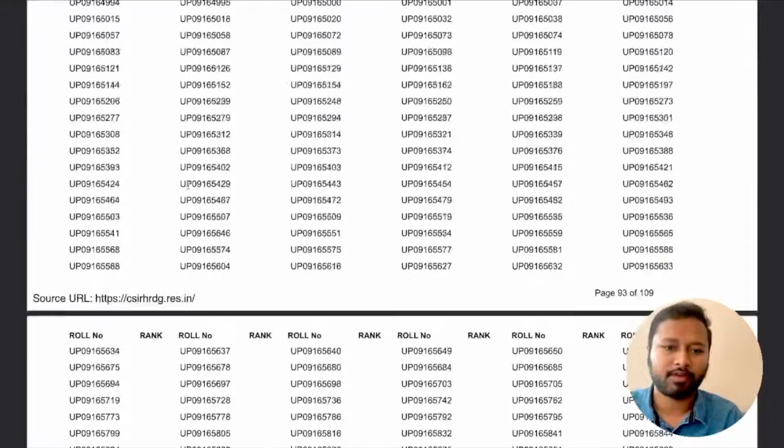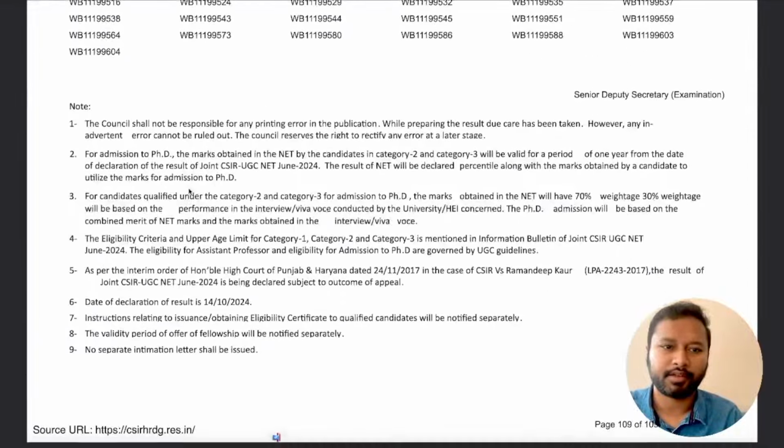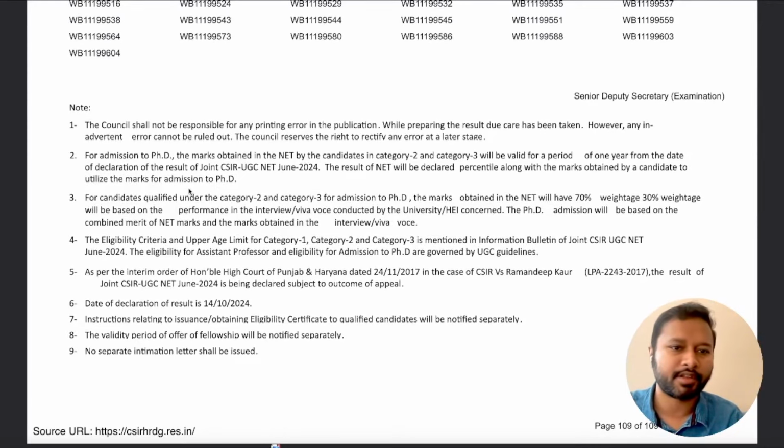Let me just scroll down a little bit. So a lot of students have qualified under this category. And yeah, in the last, they have given certain points that the council shall not be responsible for any printing error or something like that. For admission to PhD, the marks obtained by NET by the candidates in category 2 and category 3 will be valid for the period of 1 year from the date of declaration of result. So make sure that if you want to take PhD admission, you should take it within 1 year.